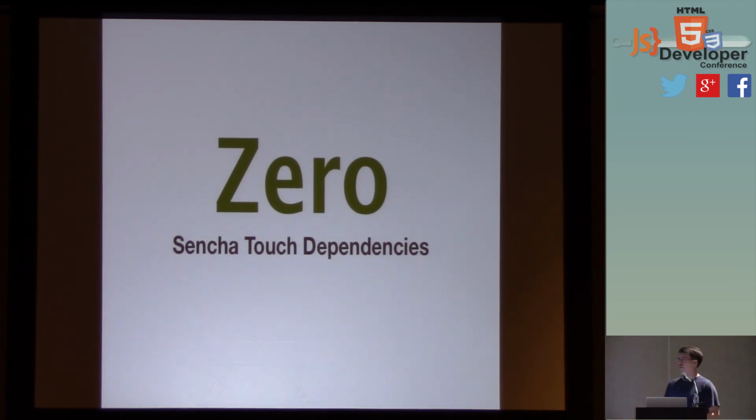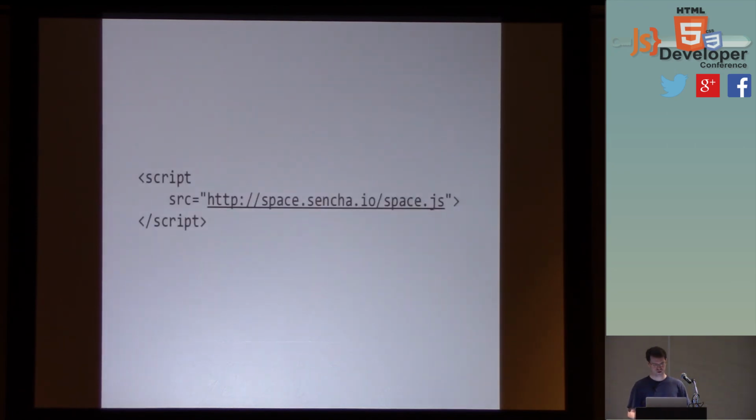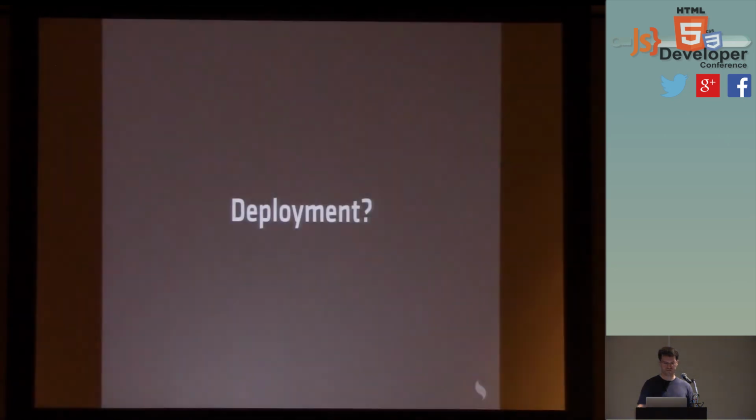Just to be clear, none of this requires Sencha Touch or any of the other Sencha technologies. Any app written in any web technology, anything HTML5, jQuery, Backbone, whatever you have, you can add the APIs to it rather quickly and simply. You drop this Space.js script into the head of your document. It's loaded off of our CDN. Whenever we see this URL, the Space client intercepts that request and uses a locally cached copy, so there's no network request made to fetch this file.